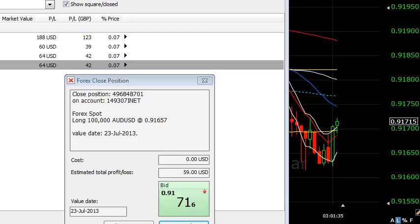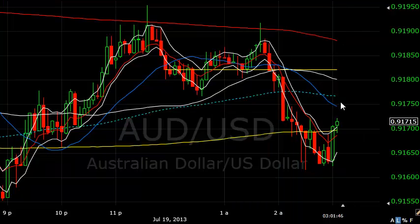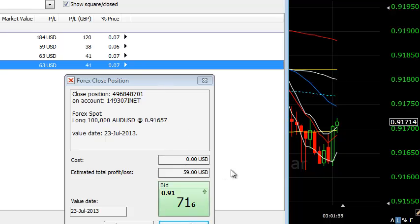Press pause. Okay, so you see it's coming up a little bit for me. I look to take one of the units off just as we come up towards this 21 MA, and we've got the 8M pivot just above that as well, so all around about 74. If we can have a little blip up there, then I'll take one of those units off, and then we'll carry on trying to see if we can get a bit of a run out of this. Certainly I'll be looking to move the stop up to the low 60s very shortly if we can get to that first target. So let's just see if we can get there. I'll press pause for now while we're waiting, but that's what we're looking for.